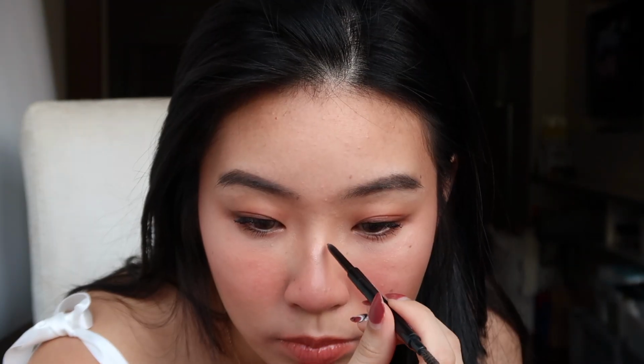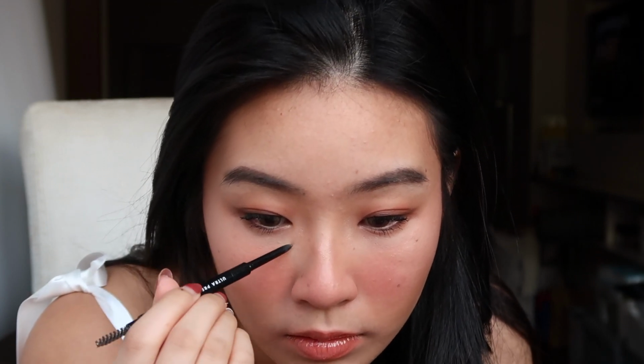Good to go. It's a very easy look. And I feel like I want to put on some false freckles here using this e.l.f. Precise Brow again. Done with this makeup look, and I hope you guys like it.